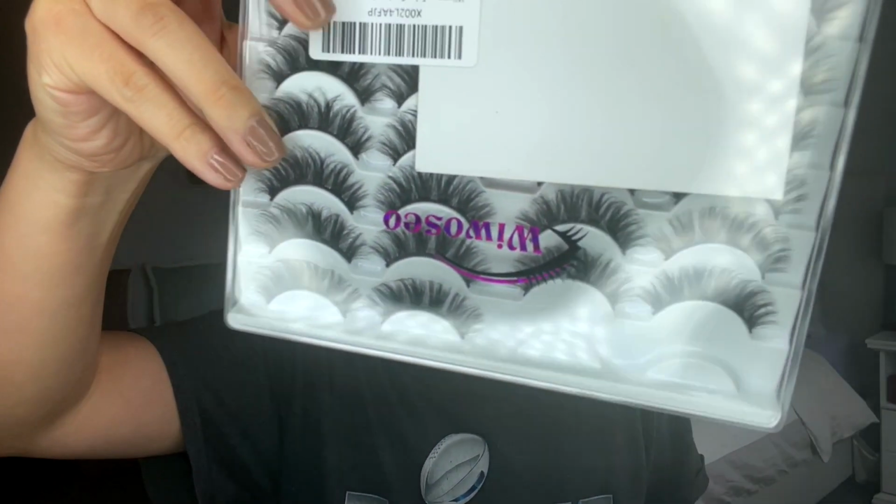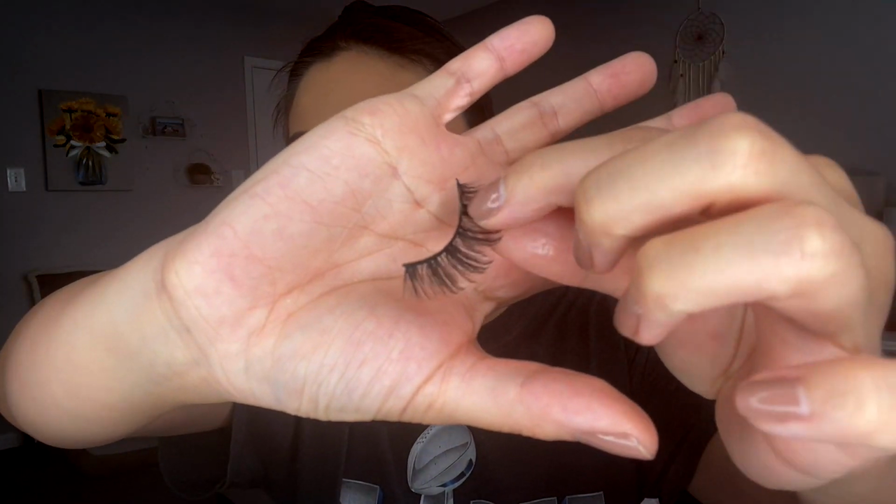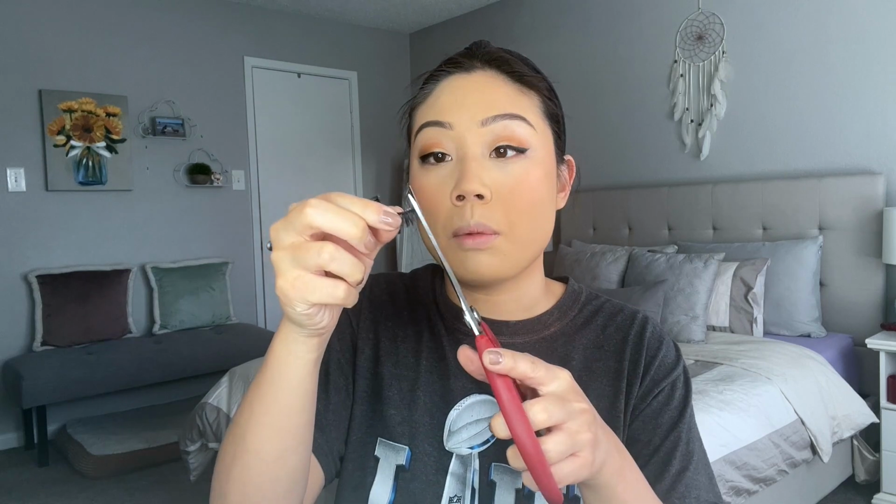I recently went on Amazon and I bought this huge pack of 15mm lashes. They were like 10 bucks and there's 14 pairs. And it had nothing but really great reviews. They're so pretty and so fluffy. So I am just going to trim off this part right here. That's good. And then I'm going to apply a little bit of my Kiss Lash Couture lash glue.